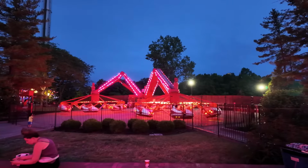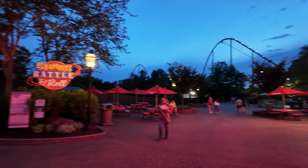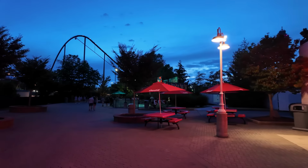And it is getting dark here at Kings Island. There's Shake, Rattle, and Roll. We're headed over to hopefully ride the stunt coaster. Don't know if we're gonna get there in time because it is getting late, but we shall find out.